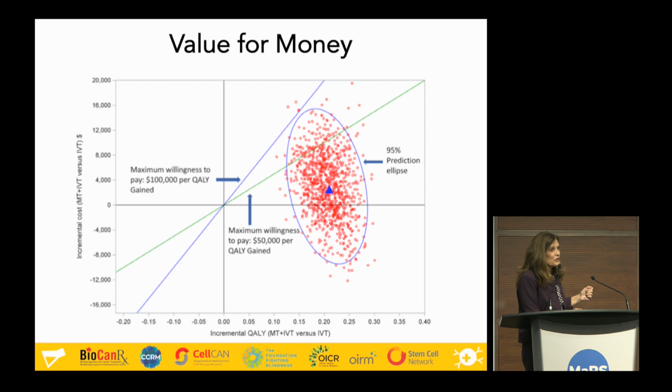Now, do you think that's good, or do you think that's expensive? Great? Yeah, as it turns out, it is great. The OTAC committee doesn't have a threshold they use for measuring cost effectiveness.